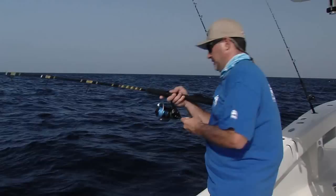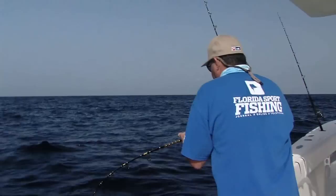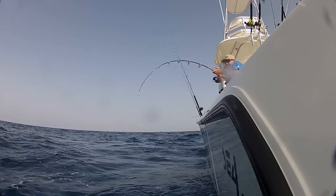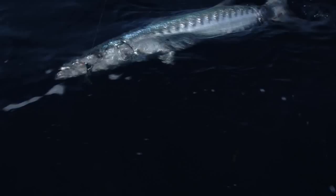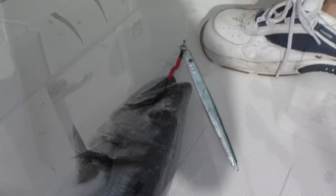Could always count on barracuda in the Bahamas. Really an underrated game fish. Certainly not very good on the table, but great fighting fish. Yep, big cuda. Whew, nice cuda. It's a nice catch on a vertical jig. Get yourself some of that right there.